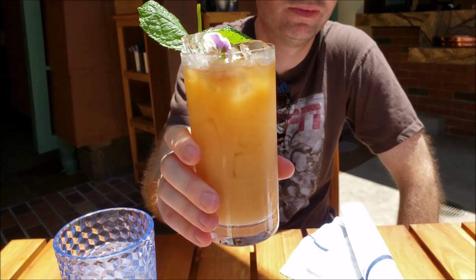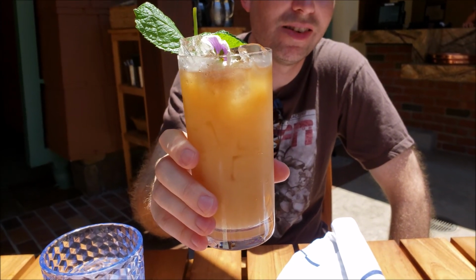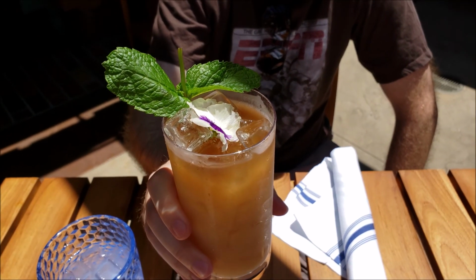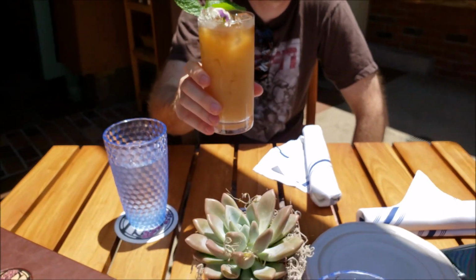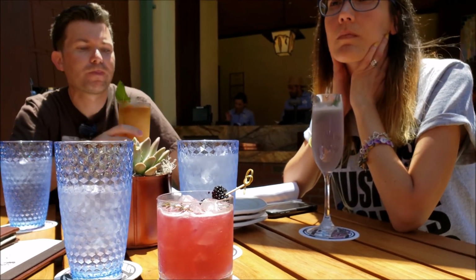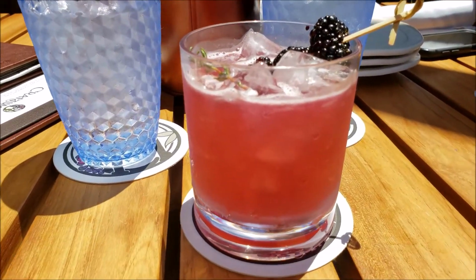Light. And this is the, what is this? Grand Mai Tai. It's got a flower. Oh yeah, there's a flower. Look at the flower. Salut.